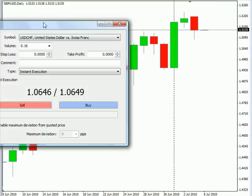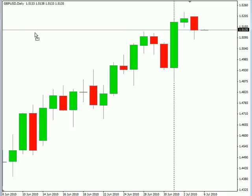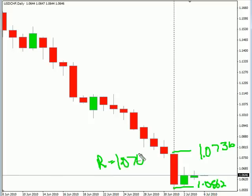Okay, let's take a look at the US Swiss. This pair closed up, but just by a little bit, and did create a second inside bar due to the light volume. We are looking for this pair to potentially go as high as 10736, possibly as low as 10562. Look for some resistance around 10700 and look for some support around 10562.